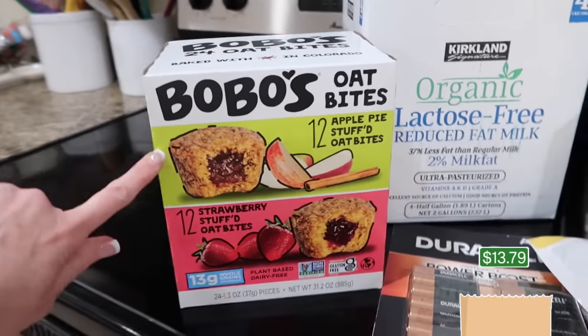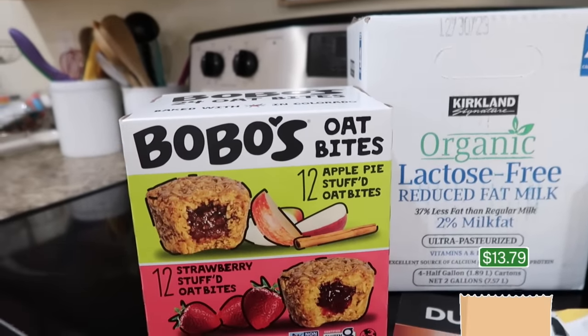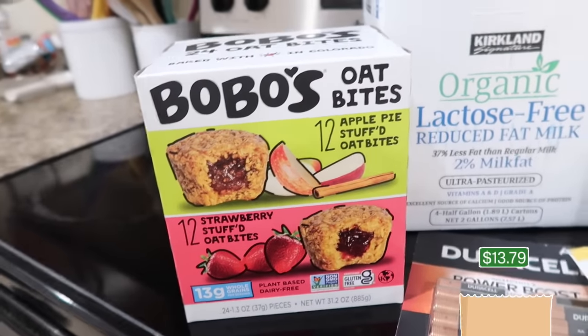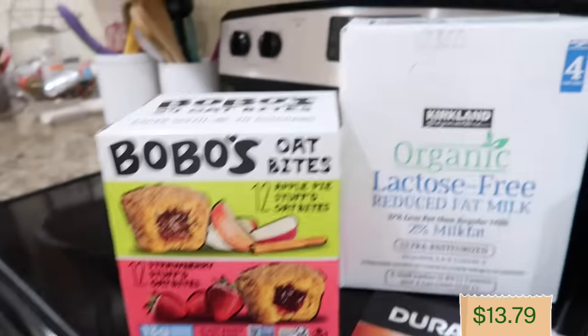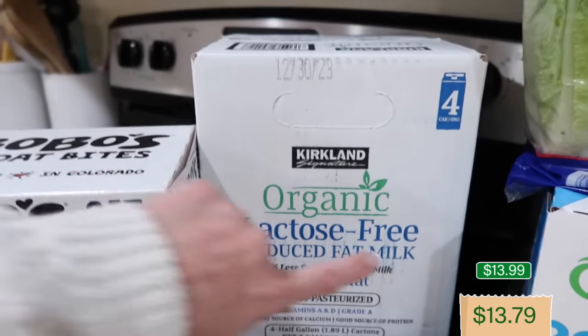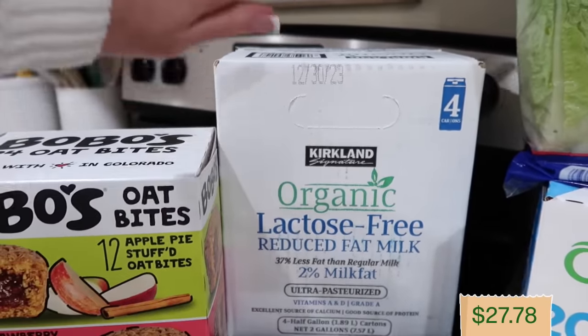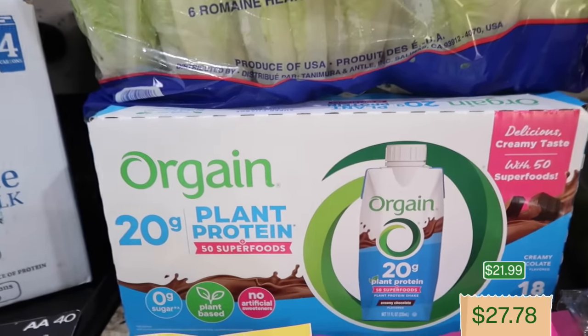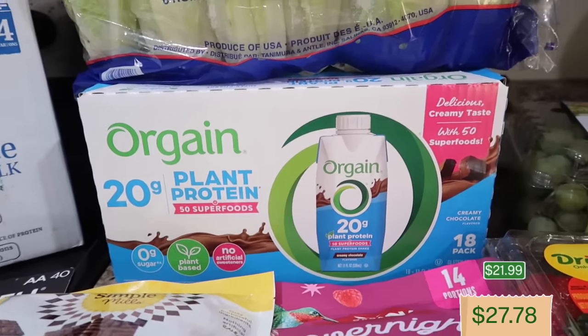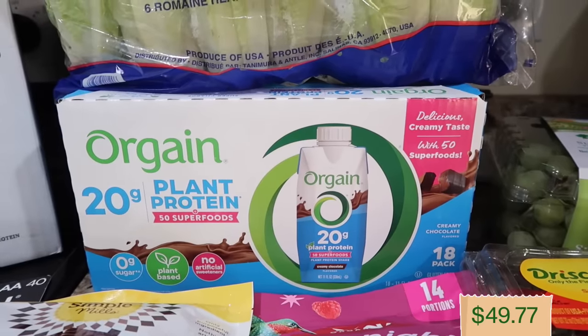All right, the Bobo's oat bites are so good. So 12 apple and 12 strawberry. They're so good, you guys. And they're grain free, so sweet. The organic lactose free reduced fat milk. There are 4 half cartons in here of the 2% milk. And then the Orgain plant protein drinks. They were on sale and yeah, we love these. There's an 18 pack, it's chocolate, so good.